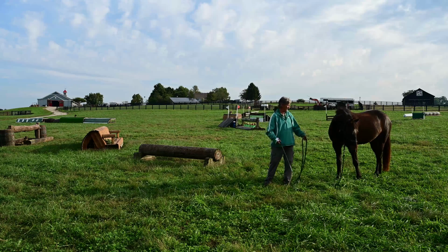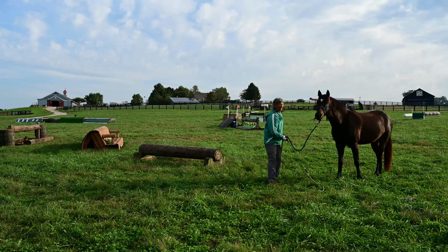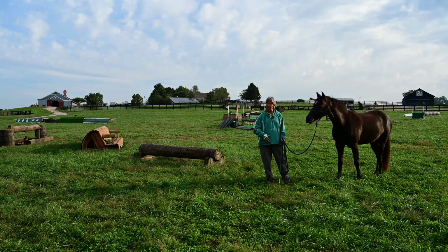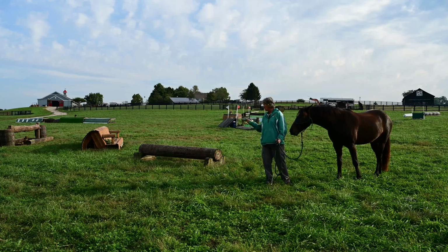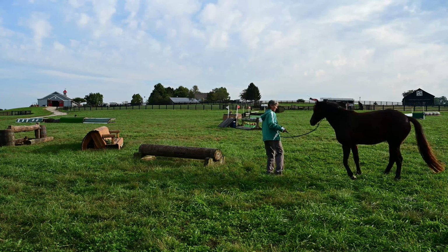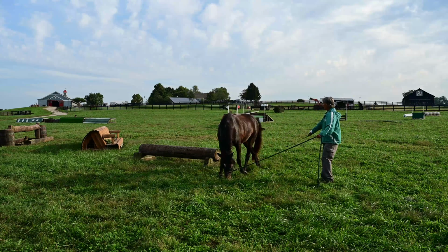So, good boy. A lot of times horses, when they learn to jump over poles, they fall down, and that can scare them. So I like to teach the horses to jump over the solid obstacle. Good boy. So we'll start and put him on the circle without him eating grass.